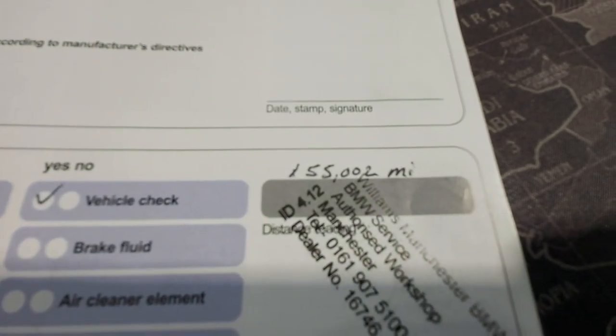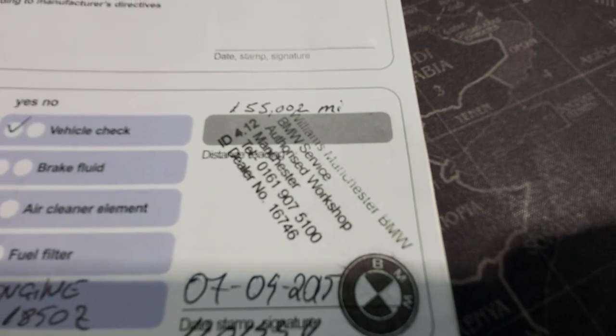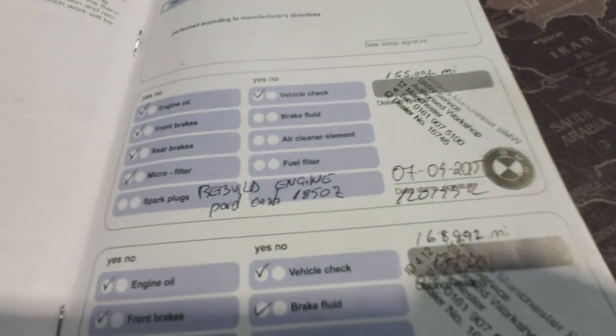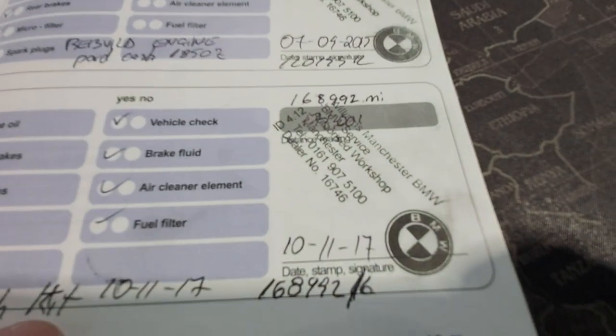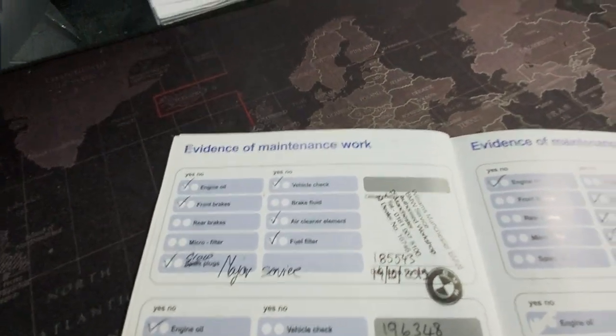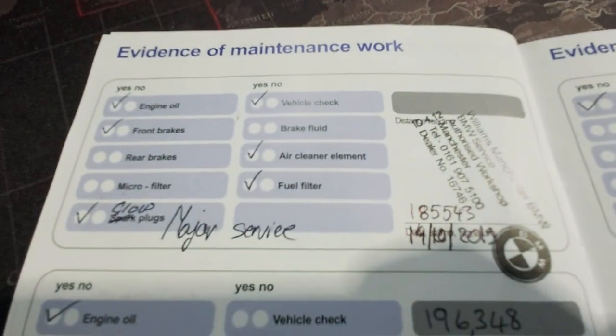The service history starts from 155,000 miles from a BMW authorised dealer, Manchester. It was August 2015 at 155,000 miles. Engine rebuild. That means it had a new chain. They rebuilt it with a new chain, because apparently they all go. Then they serviced it again, with a clutch kit as well. That sounds about right, because these do have a clutch inside the gearbox, although it's automatic, just like the VW DSGs. They usually go anywhere from 150 to 200,000 miles. So it's had that done. Another service here again at the BMW dealer in Manchester. Major service as well, and glow plugs.